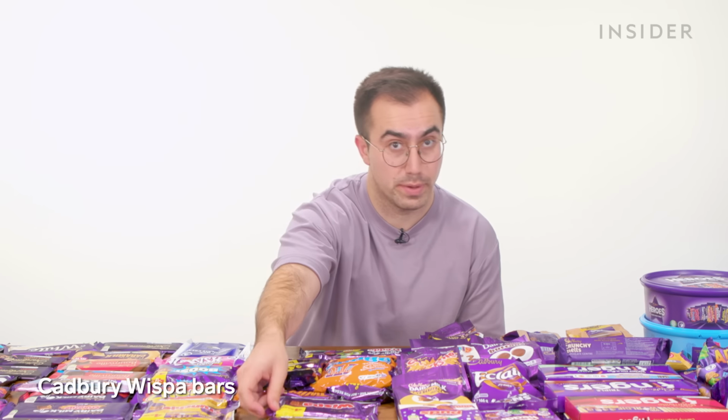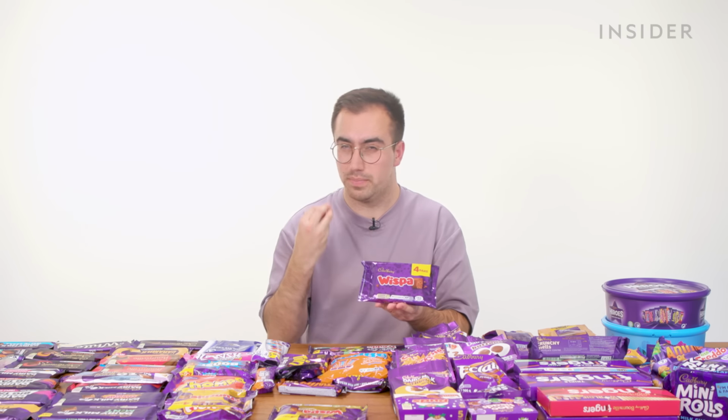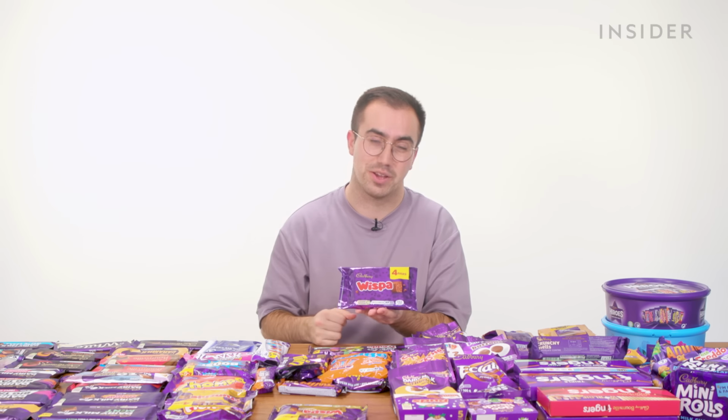Then we're on to Whisper bars. I don't really know how they make these because it's milk chocolate, but it's like aerated. There's kind of little holes all the way through it. We put a man on the moon and we aerated a chocolate bar. The result is a really nice texture actually. It sort of melts in your mouth when you eat it. I have some American colleagues in the US. Last time I visited, this was the one thing they asked me to bring over. You can also get Whisper Gold bars. These are the same as regular Whispers, but they have a layer of caramel running along the top.